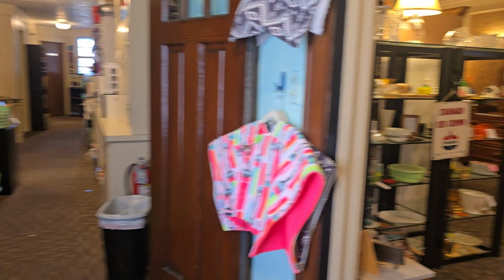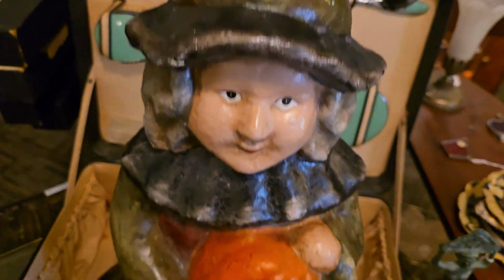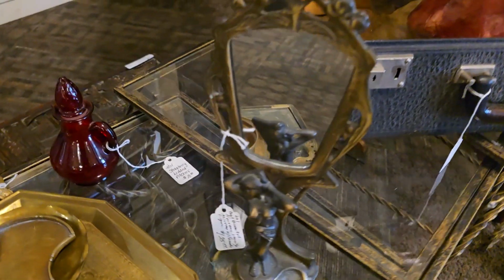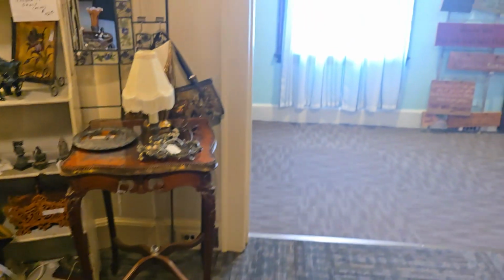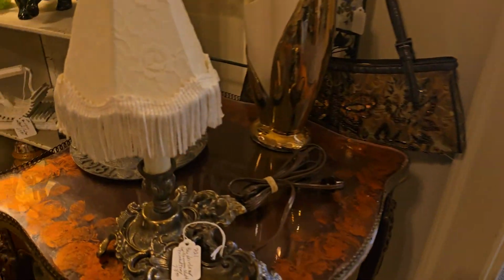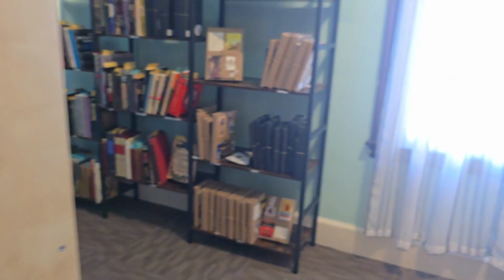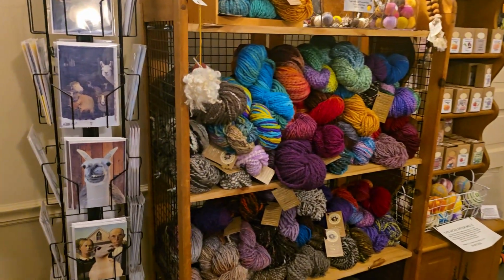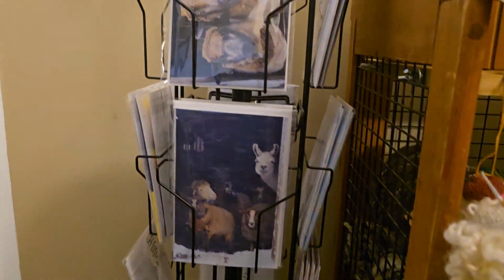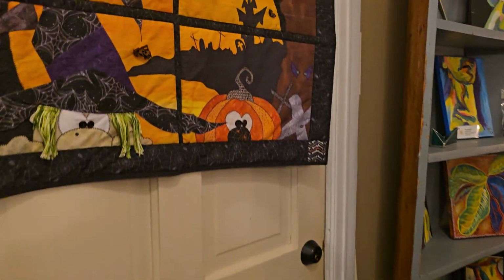All right, continue walking. Look at the witch right here. This is pretty cool. And you see, look at that mirror right there. Oh, are you kidding me? Oh my gosh, that looks so cool. And the monkey right here. There's just so much to see. Just gonna keep walking. That got a little lamp right there. I got something like that too. I'd like to see that. Let's keep walking around. This place is amazing. Look at some postcards right here. Oh, that is really neat.